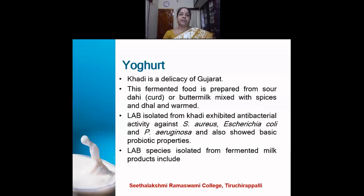Kadhi is a delicacy of Gujarat. This fermented food is prepared from sour dahi or buttermilk mixed with spices and dal, and warmed. Usually, Bengal gram dal flour is used. The lactic acid bacilli isolated from kadhi exhibited antibacterial activity against Staphylococcus aureus, Escherichia coli, and Pseudomonas aeruginosa, and also showed basic probiotic properties.